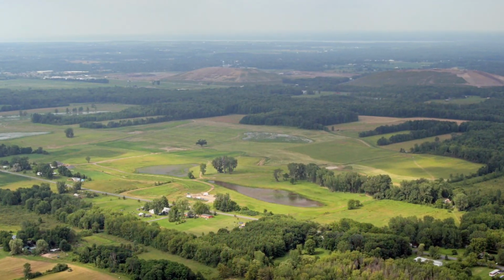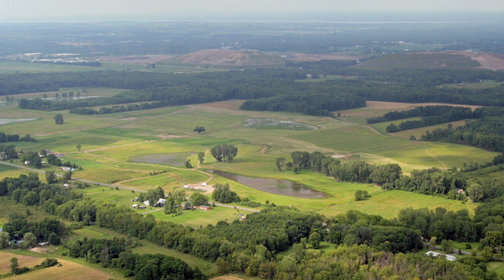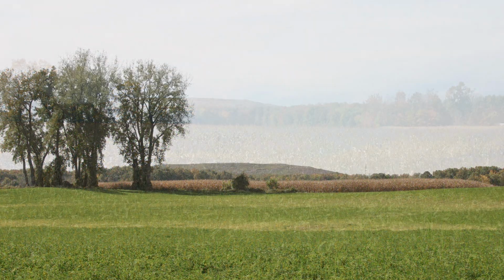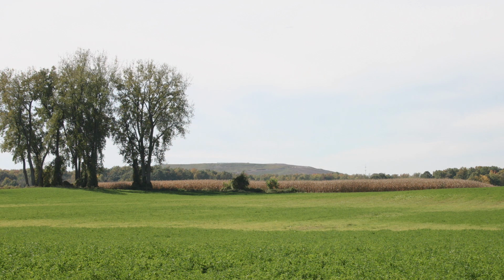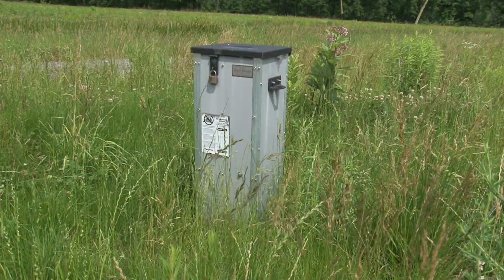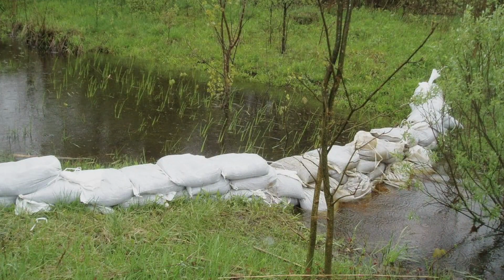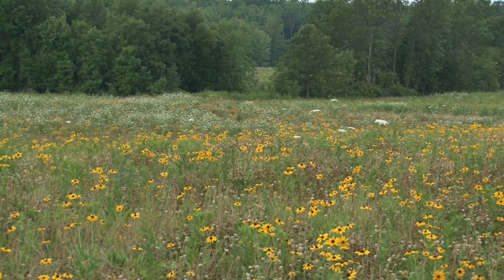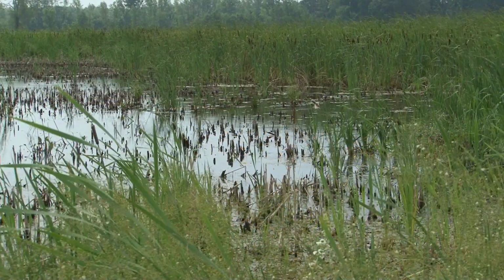Sometimes we had to reshape the landscape to provide for the needs of different types of wetlands. Since the land was previously used as farm fields, it was relatively flat and embedded with drainage tiles to keep water from flooding the fields. But we wanted the moisture, so we disabled existing drain tiles and blocked ditches, built up berms in some areas, lowered the landscape in others, and dug ponds.